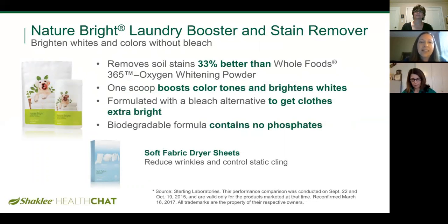And I recently got ink on my favorite pair of jeans, so I made a really nice little paste. I put it on the stain for about an hour and then threw it in the laundry in a normal wash with an extra scoop of Nature Bright, and the stain was gone. And I've used it for stains on carpets and wine stains on the tablecloth.